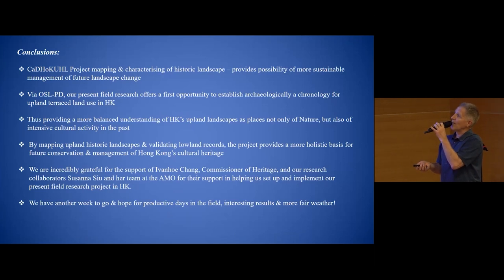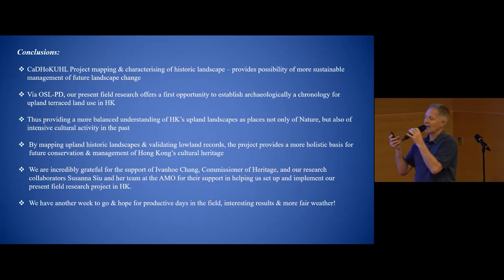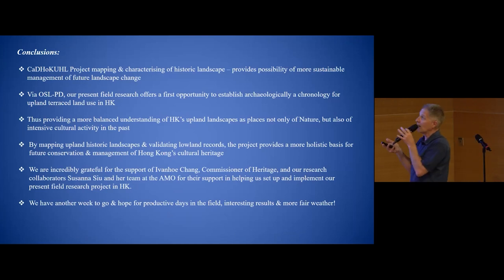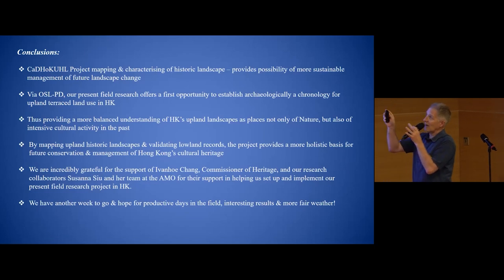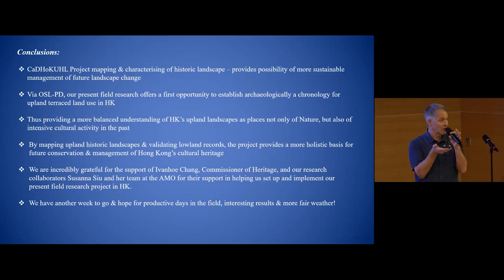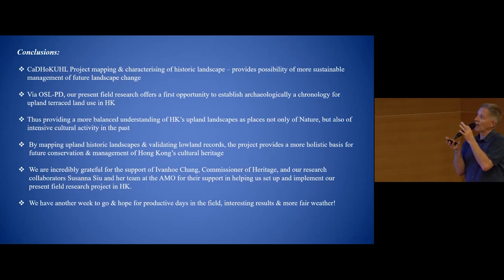So in conclusion then, the Catacol project is mapping and characterizing the historic landscape of Hong Kong. This is providing the possibility of more sustainable management of future landscape change. That's one of the broad things we're looking to do through the project. Via the OSLPD, the fieldwork that we're presently doing in Hong Kong and will continue tomorrow, this research offers a first opportunity to establish archaeologically a chronology for upland terraced land use in Hong Kong.